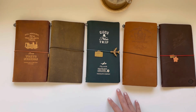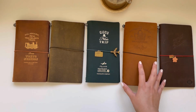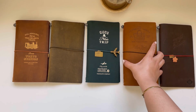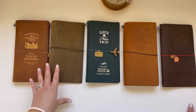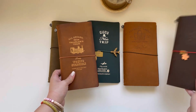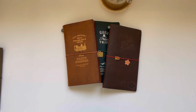I do own the Traveler's Diner, but it is boxed up all in original packaging. I just didn't fall in love with that one. And since trying out the different colors and feeling the different textures, I just kept that one in its box to keep it safe in case I decide to let go of it in the future. But I asked Instagram, and I think I showed these three, so I didn't include these two in the voting.